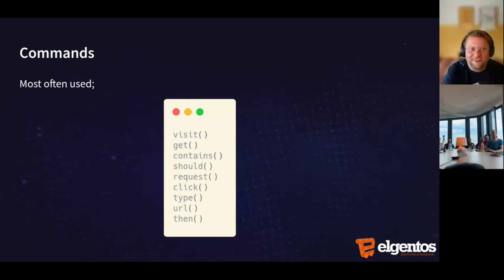So these are the commands that are most often used in Cypress in the tests. We'll have visit for visiting a URL, get for getting an element, contains for testing whether a certain element contains a certain text, should, which is basically an assertion, it should do this or should see that. We can do a request, which is basically a fetch call or XHR request. We can click on something, we can type something in an input field. We can grab the URL of the current page it's on, and then allows us to chain multiple function calls in a subsequent chained call.